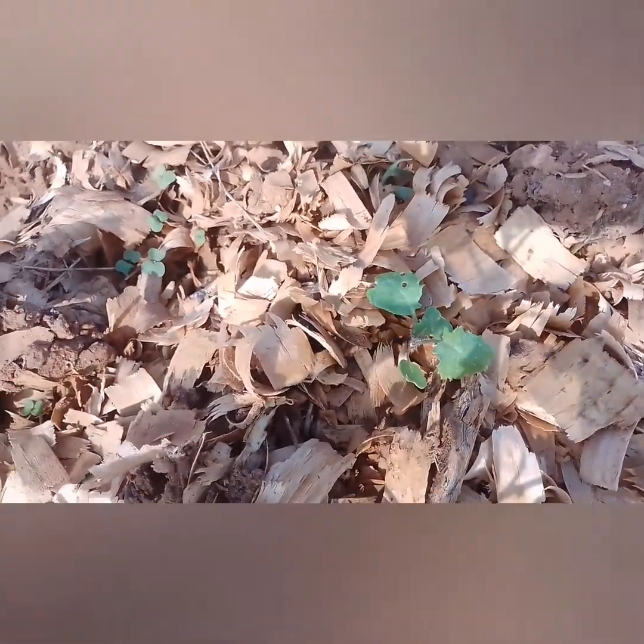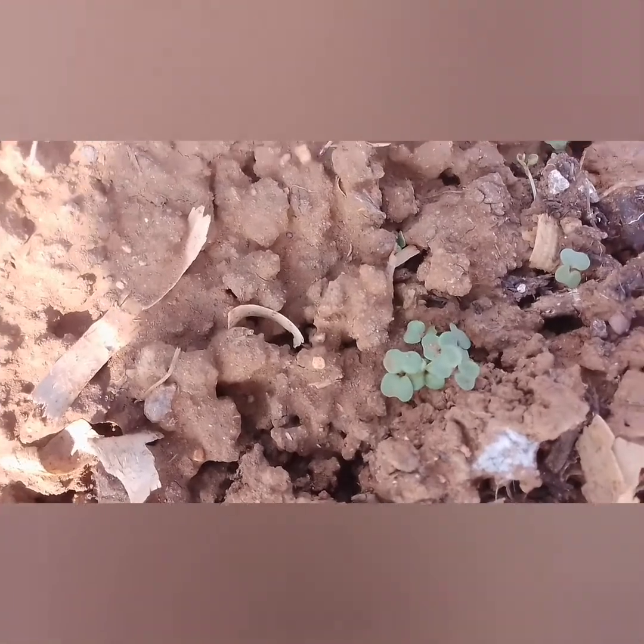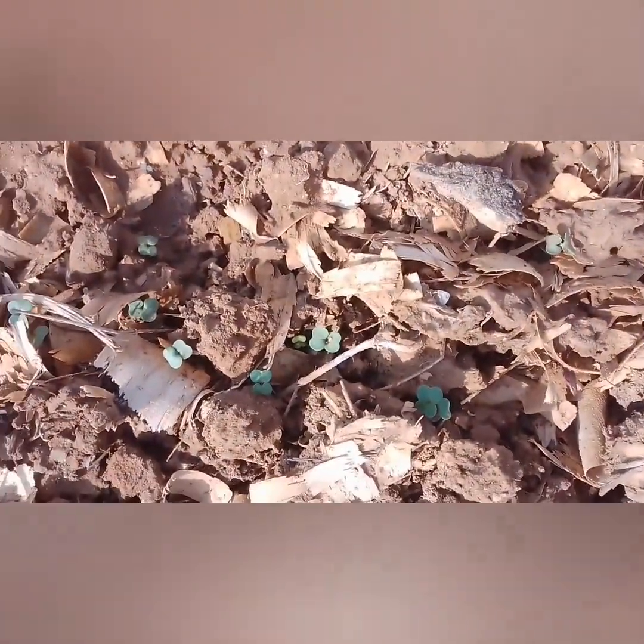But I did have some dwarf Siberian kale growing, and I'm wondering if maybe it got eaten. Right here is the dwarf Siberian kale. They're real small like that. Kale tend to start off looking like this. Kales, mustards, rutabaga. You can see those.